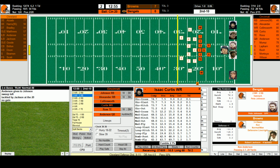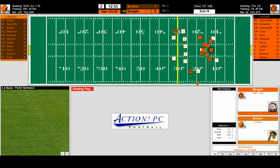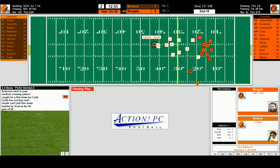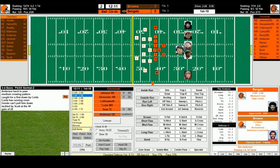Isaac Curtis. Medium cross as Anderson goes to the air again. He waits. Curtis has it. 35-40. First down. Scott with a tackle at the 44. First tackle for Clarence Scott. Curtis, 2 catches for 34 yards. And the Bengals have it 1st and 10 on their own 44.